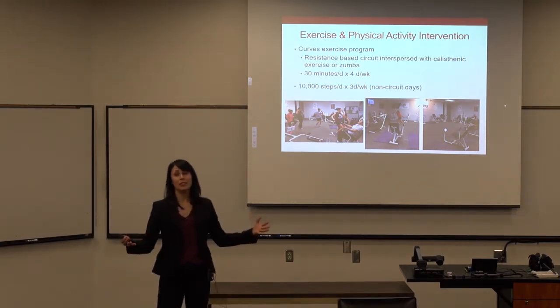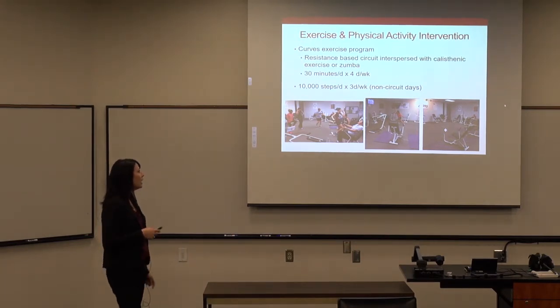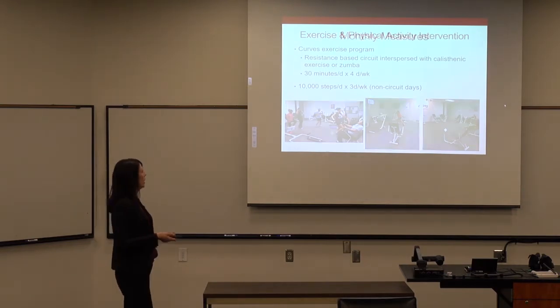Also, to increase lifestyle activity, we gave them pedometers and said, try to get 10,000 steps a day, at least 3 days a week on your non-circuit days, just to keep them moving.